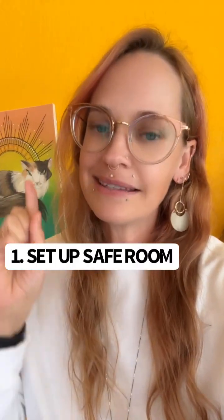Number 1 is setting up a safe room. It's way too overwhelming for most cats and kittens to introduce your entire home right when they arrive. So find a room that's quiet and not highly trafficked, and make sure that they have everything that they need in that room. Their litter boxes, cat tree, scratchers, beds, and make sure you hide all of the inappropriate hide places and provide appropriate hide places.